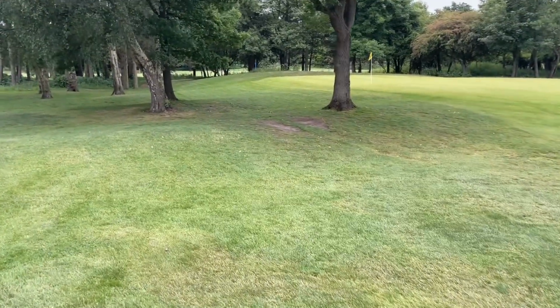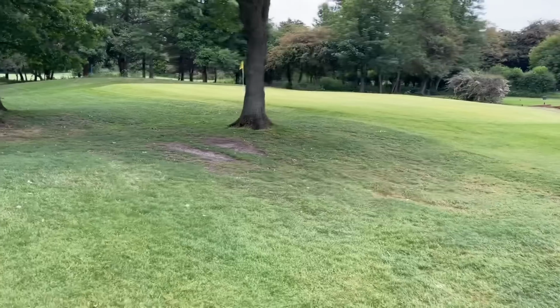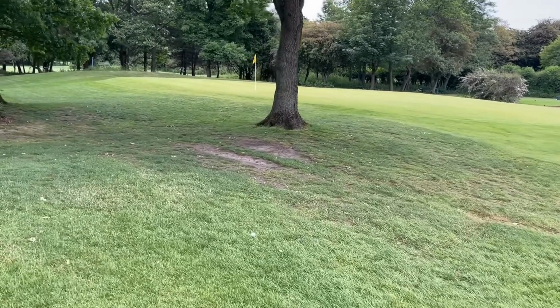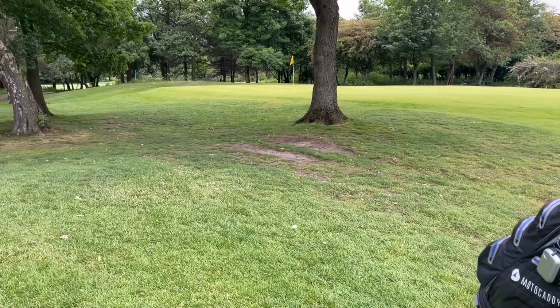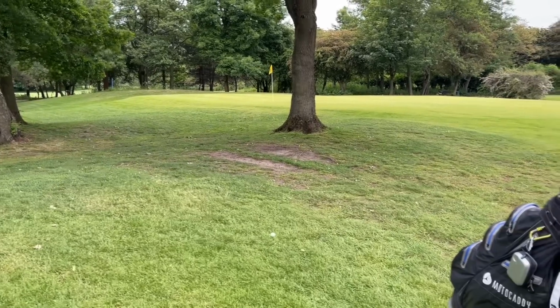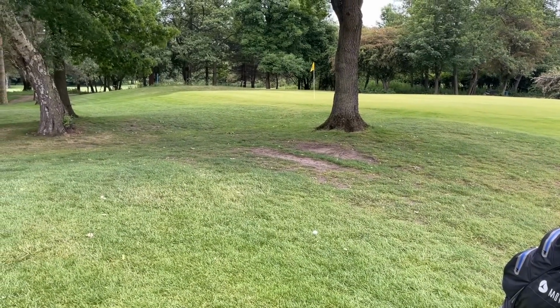So we can just about see the ball. Sat down here, we need to see if we've got a shot. So just about we can get past this tree, but it's going to be a very tricky shot from here, so it's all about taking your medicine from here. So what would you do, Dave, if you had this shot?